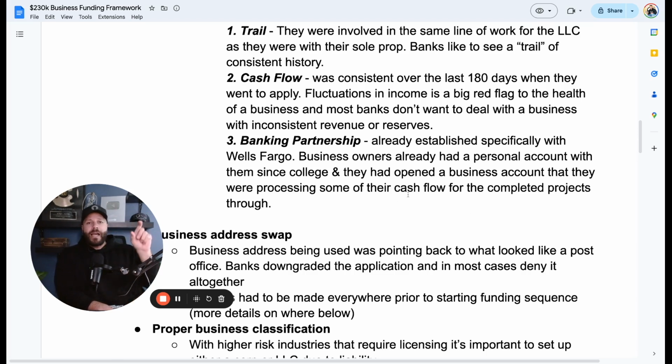You have the cash flow hitting your account, and apart from the personal account, you have the business account that you opened up. And so now you start transitioning. If I was operating as a sole prop, with funds hitting my personal account, I now want to funnel them through my business account, which is where that cash flow on completed projects comes in handy.